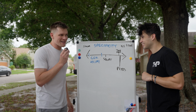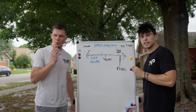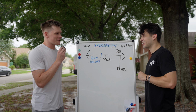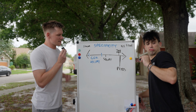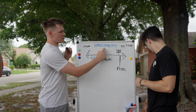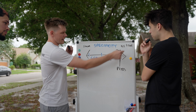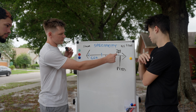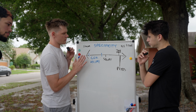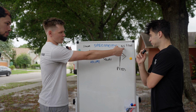Now, the question I get all the time is, why am I doing these stupid circuits involving inchworm, gorilla walk, crab walk, bodybuilding circuit, duck walk, right? The reason why is because on this continuum of specificity, on this side, we have swimming. On this side, we have 45-inch vertical off 1 foot. You can see 2 foots in there, right? So the closer you get down this direction, you're getting towards a 45-inch vertical off 1.